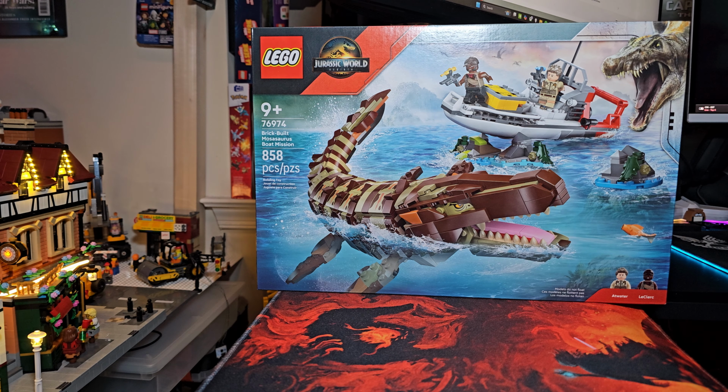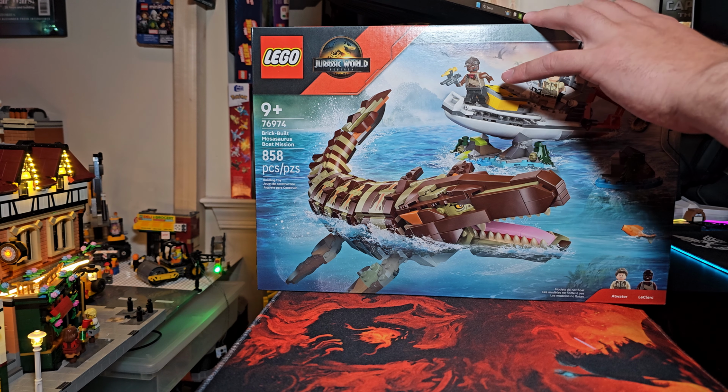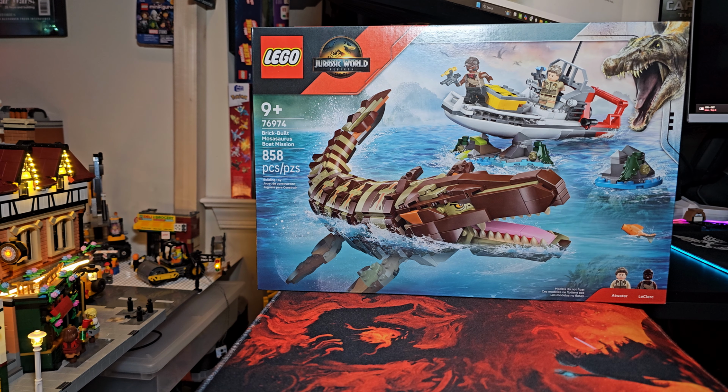So I'm super excited. I actually think that Jurassic World, at least the Rebirth side of things, had a pretty awesome wave for the new movie. They did a really fantastic job overall with a lot of the sets. I chose this one first and then the Spinosaurus set, but they had a lot of good ones this time around, in terms of the overall series. So I think Jurassic World is in a really good spot right now.